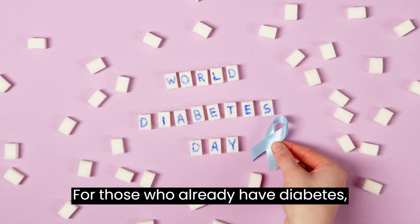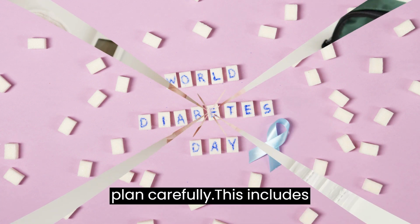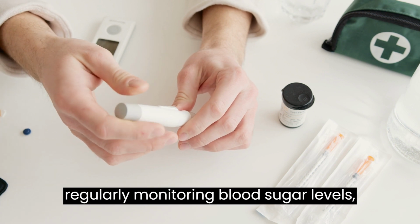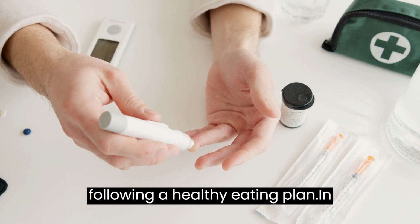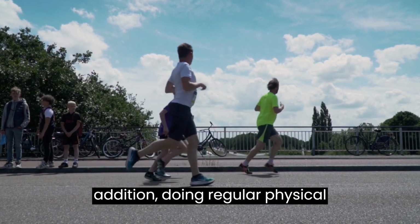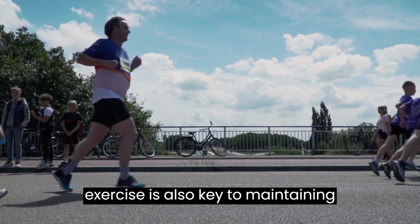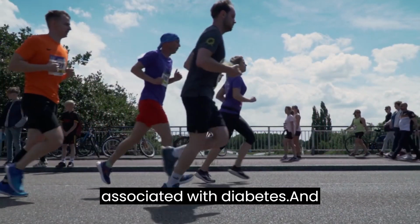For those who already have diabetes, it's important to follow a treatment plan carefully. This includes regularly monitoring blood sugar levels, taking prescription medications, and following a healthy eating plan. In addition, doing regular physical exercise is also key to maintaining health and preventing complications associated with diabetes.